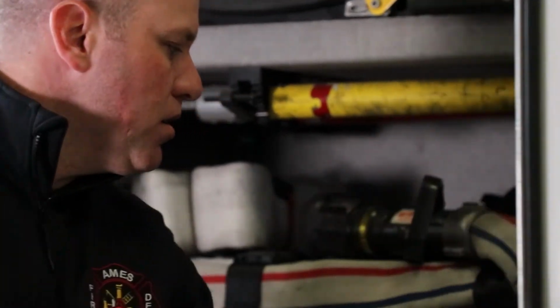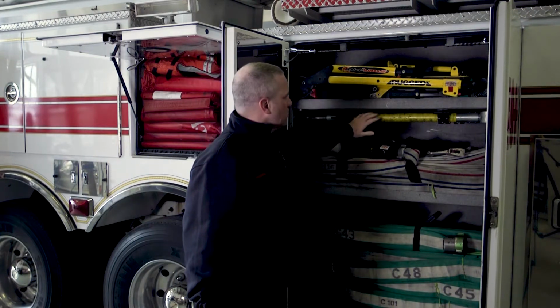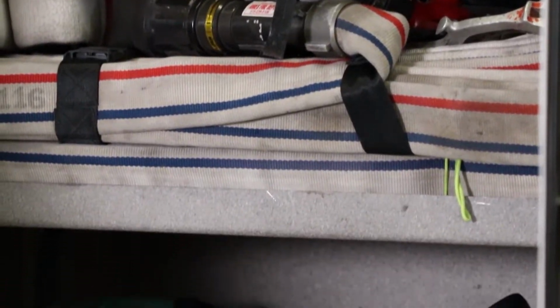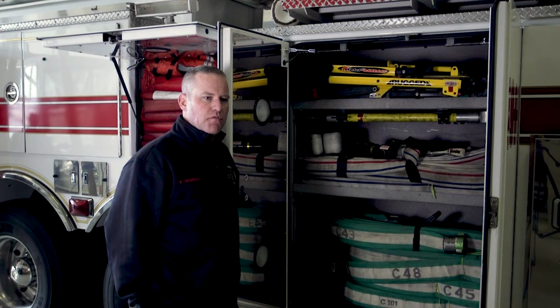The last compartment on the driver's side is where we have our high-rise hose bundles, our stair chair, and some hand tools. The high-rise hose bundles we would use in, obviously, a high-rise building, multiple stories, to hook to the standpipe to get water to the elevated areas where the fire's at.